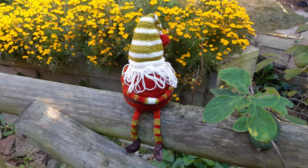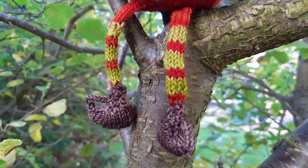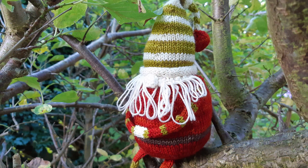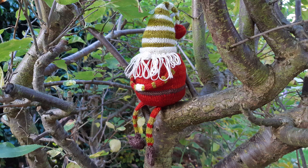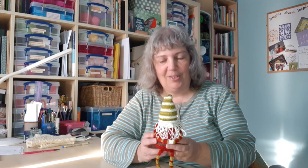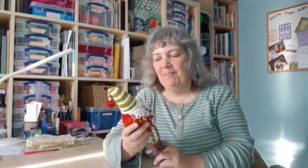I showed the gnome briefly last time, and all I needed to do was make his legs, which didn't take me very long at all. I think I said last time the yarn I bought just as a kit to make this gnome from Lucy Locketland, and I did have a bit of a problem with the beard because I hadn't done a beard like this before with big loopy bits in it. So my first one was a complete failure because when I pulled the yarn to make the loops all come out, the whole thing came out. So anyway, I reread the instructions and got it right the second time.